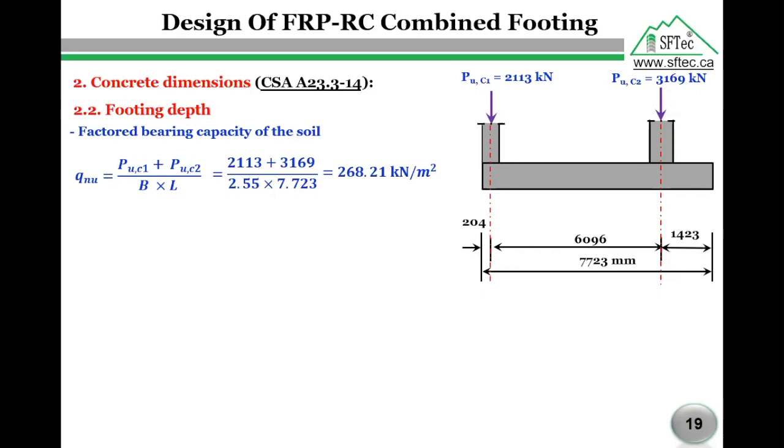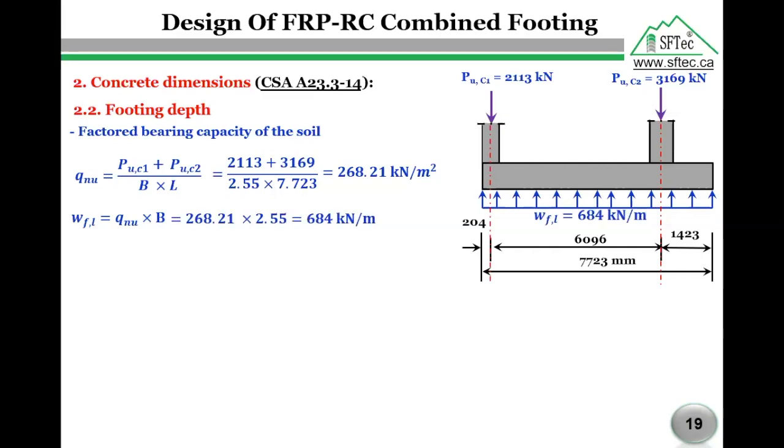In the longitudinal direction, the footing is idealized as an inverted beam supported by two columns and subjected to an upward uniform load. The factored uniform load acting on the footing is equal to the factored net bearing capacity acting over the footing width. So, WF in the longitudinal direction will be 684 kilonewton per meter run.